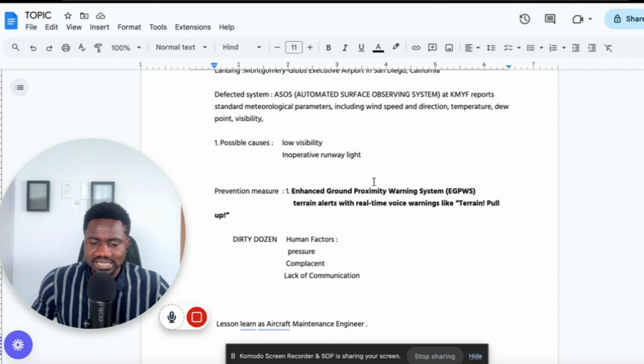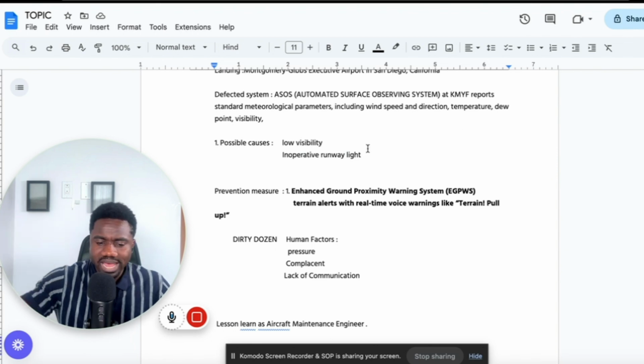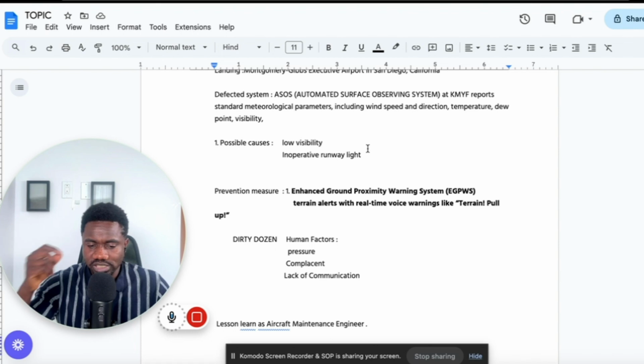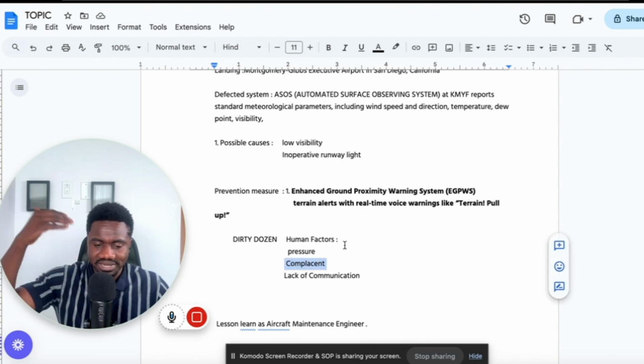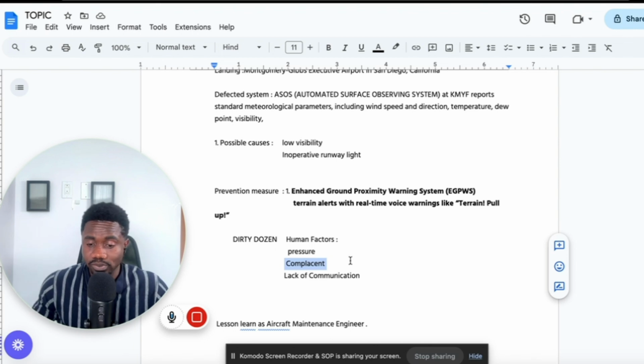So I feel like the ATC guys were so complacent. They were like, you know what? Other aircraft, other pilots have landed with this situation. All planes are safe to land with this situation. And that is where complacency comes in, because people have done it a couple of times and everything went perfectly, it does not mean it's the right way to do it, right?